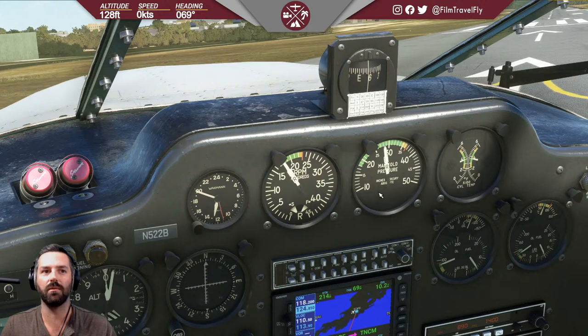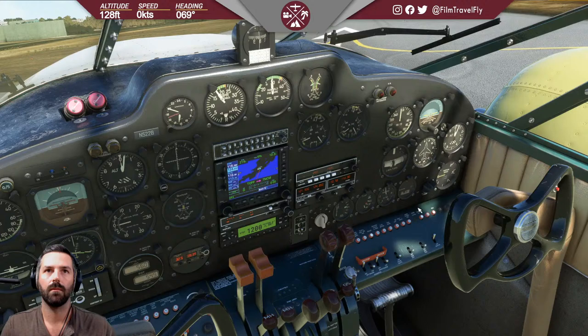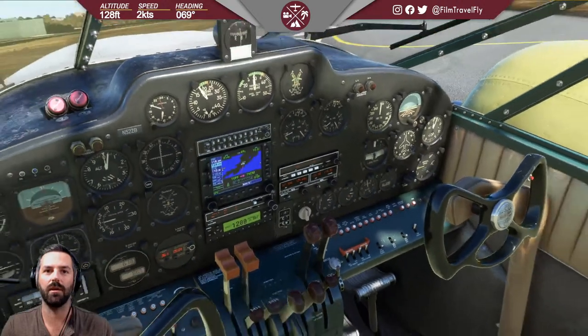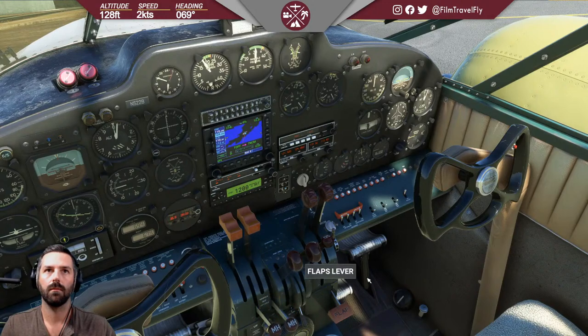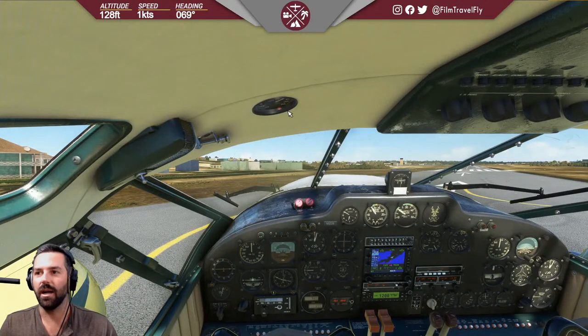Coming up to 1800 RPMs for the run-up. All right, and that's probably about enough right there. Now let's check our mags. We should see a drop here in the RPMs with the mags. Perfect, and let's check the other ones. Looking good. And let's check our oil temp. We can also check the carb heat. Good stuff. Okay. Let's come back on our power, back to idle.